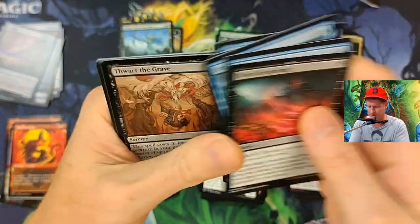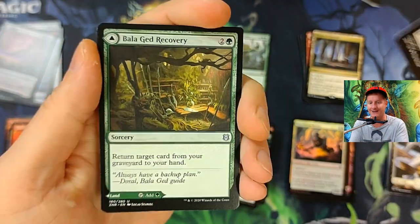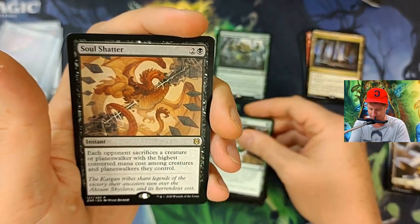I don't think too many do. Whoa, we got a whole lot of blue there. So this is like a graveyard shenanigan kind of build, I would assume. Kind of, yeah, it's looking like graveyard shenanigans. Okay, so that's the theme on this one.